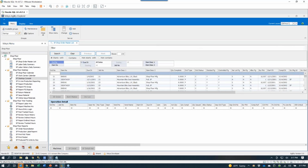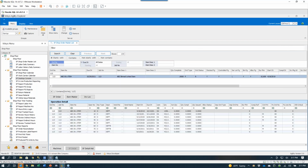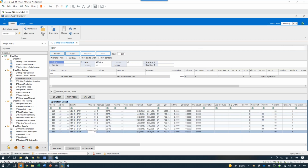And in this case, my shop order number that I'm going to work on is 113. So when I look at this shop order here, this is a released shop order. You can see that I have none complete. I can actually drill into the shop order if I want to look at it, but I do have my operational detail right here. Here is operation 10, 20, 30, and my Y count point.